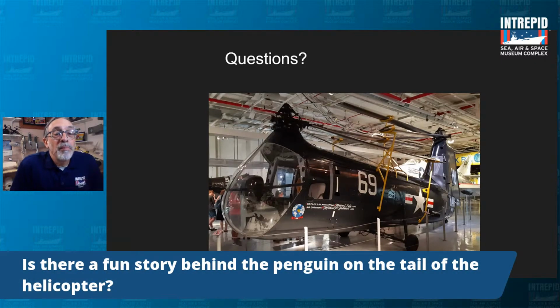Is there a funny story behind the penguin on the tail of the helicopter? I bet there is. And I've actually asked guys about it. One of the former crew members, sadly no longer with us, Marino DeLeo, whose name I put on the side there because he's the guy that helped raise the most money for that thing. I asked him, and he didn't really know. It was just one of those cute things.